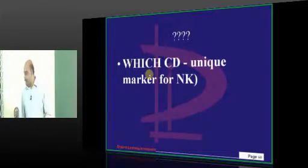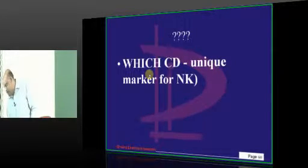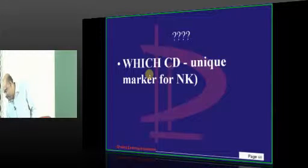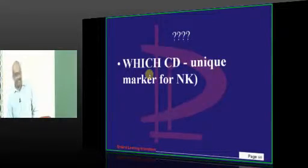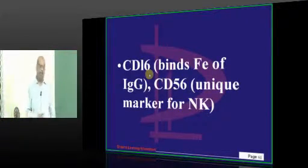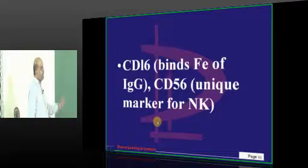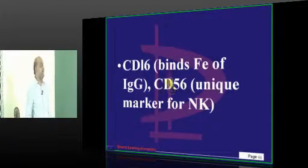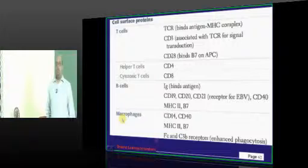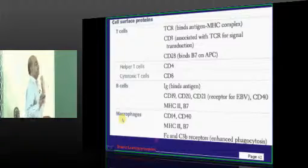Which is the unique marker for NK? Very good. Shankar says 99, Sumati says 56, so also Anjum, and Madhavi says 56, and Shankar corrects himself as 56. CD16 is the one which binds Fc of IgG. CD56 is the unique marker for the NK cells, is what needs to be remembered. So doctor, CD markers, how to survive the NEET MD entrance.